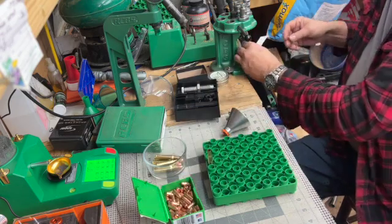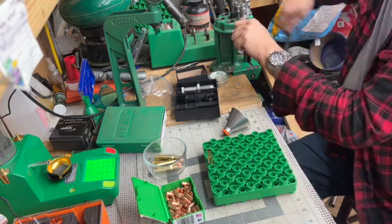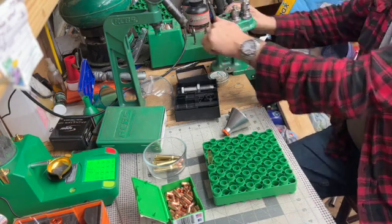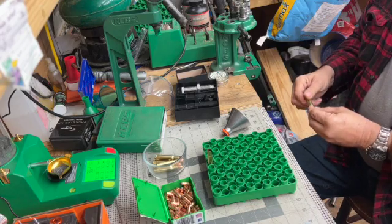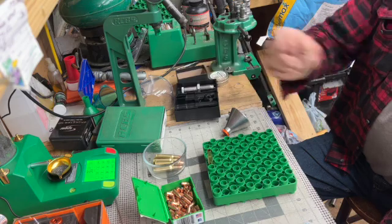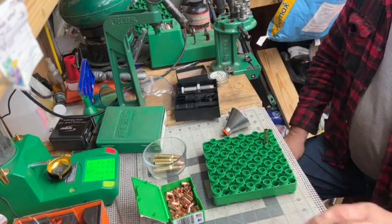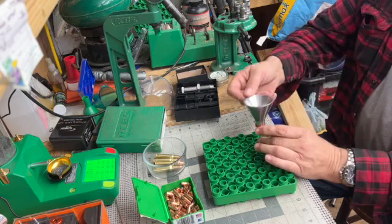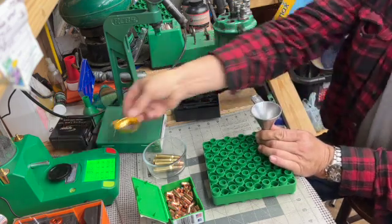I bought the rifle, I got a few boxes of ammo with it. And that happened to be Winchester brass or Winchester ammo. Otherwise I wouldn't have bothered with this stuff.